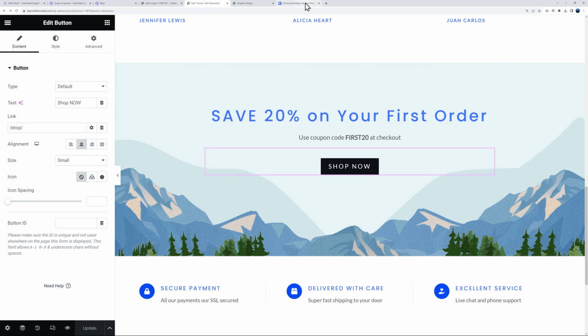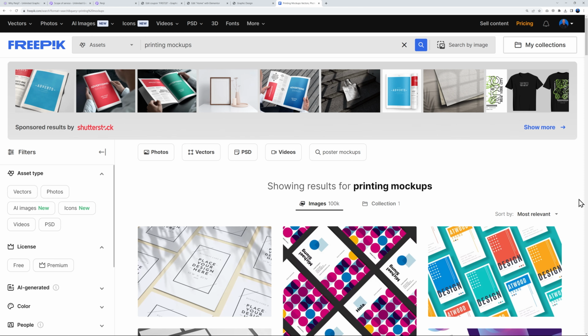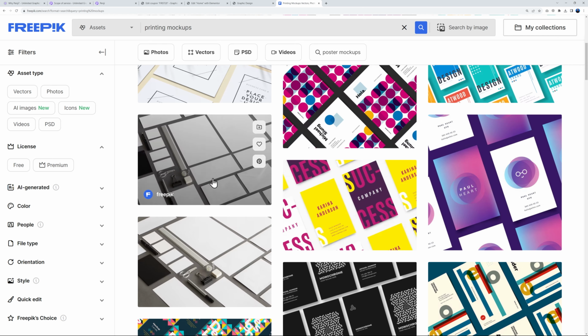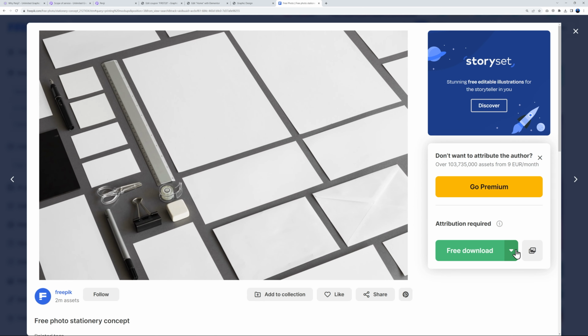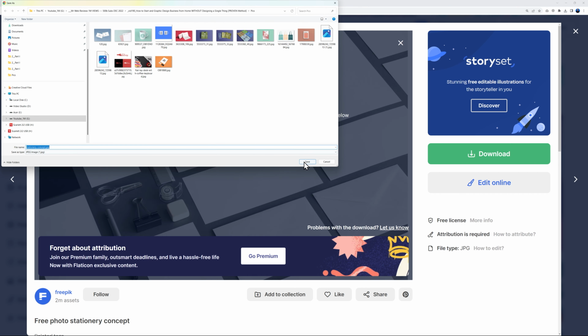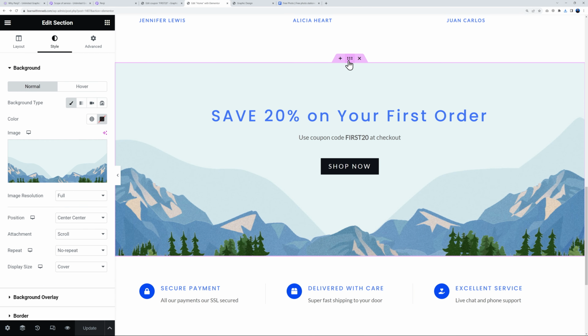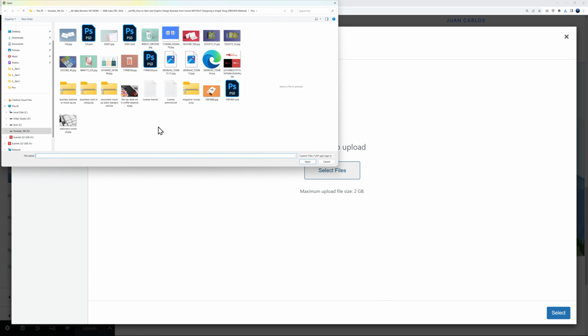And obviously now we want to replace the background here. That's not related to the industry. So again, I'm going to use Freepik and I'm looking for printing mockups. And if you scroll down the page, you find a few things. So I think maybe something like this might be suitable. So I'm going to download this, okay? And I'm going to show you how you can tweak this around and make it look fantastic. So I'm just going to download this again, okay? So we go back here, we go to our main section, style, and then change the image, upload new file, select.